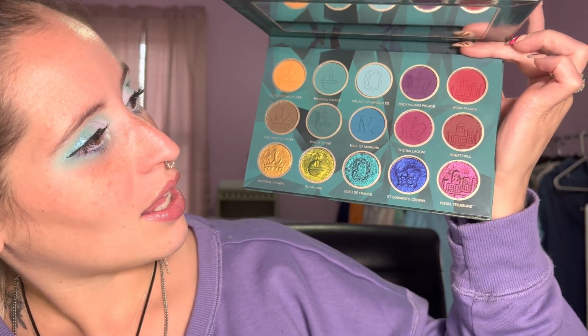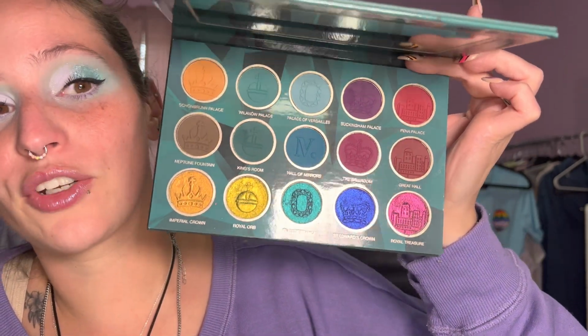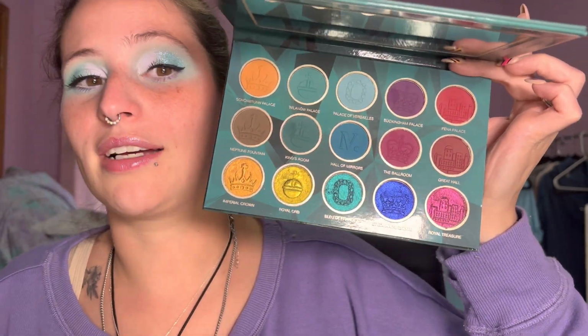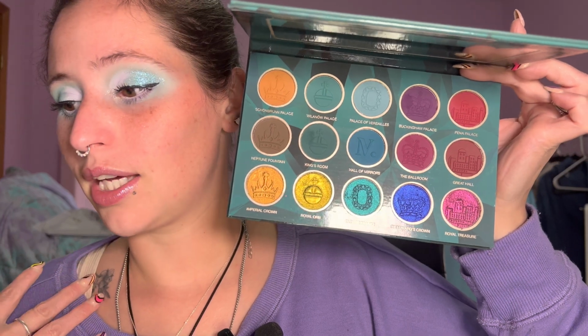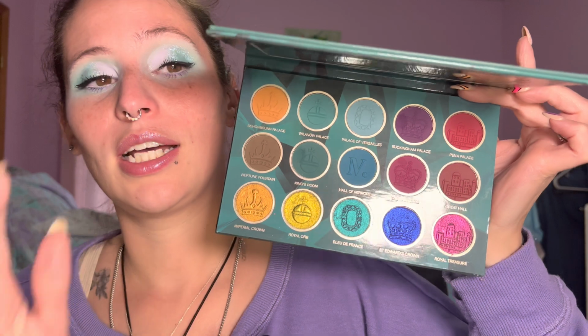This palette is absolutely stunning. I do love the looks that I did create with it, but I can't wait to use it more and give it more of an opportunity to shine. It will probably be ranked even higher once I get to do that. So stay tuned for that as well. This was number 4. Put that back in the box later.